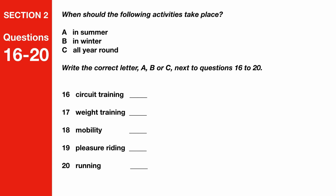Something simpler and requiring no equipment is mobility work. While cycling has a great many benefits for the body, it doesn't work every part of it, and indeed keeps some parts locked in pretty much the same position. So exercises that involve twisting and turning and generally promoting flexibility are advisable before the start of each race throughout the summer season.